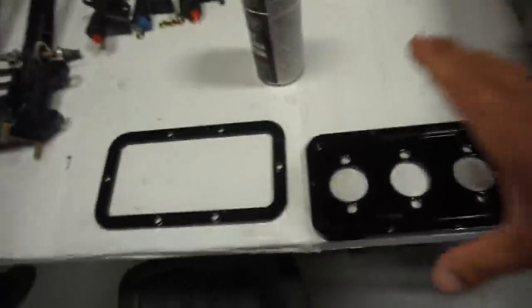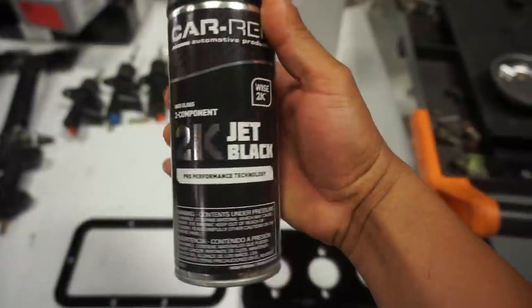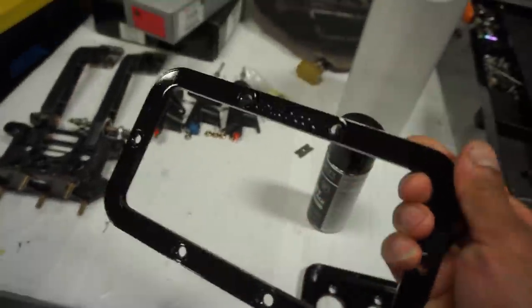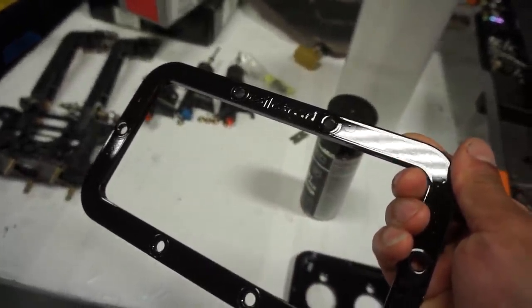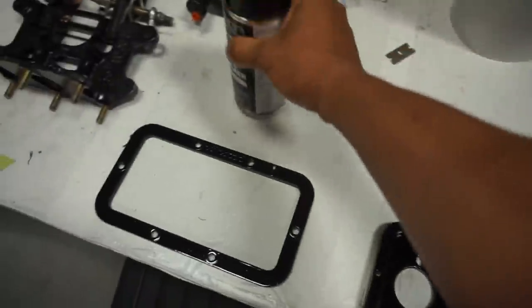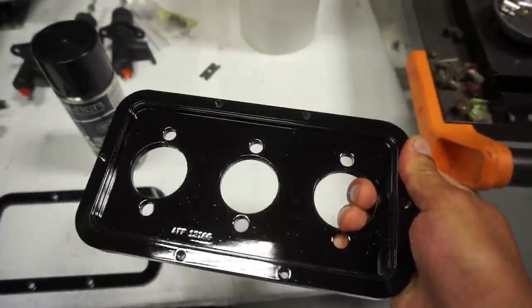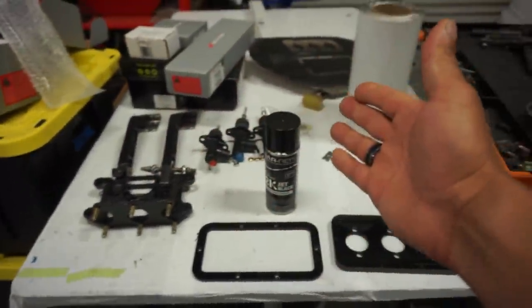So I'm over here, I don't know if you guys remember this, but this is the Wilwood pedal kit. And I grabbed this 2K Jet Black spray can, and this thing is pretty sick. Look how glossy this thing turned out. I didn't even show, I was just testing it, but man, this is no clear coat. This is straight using one of these cans by itself, and this thing turned out amazing. So now it's time for me to put everything back together and start prepping it inside the car.